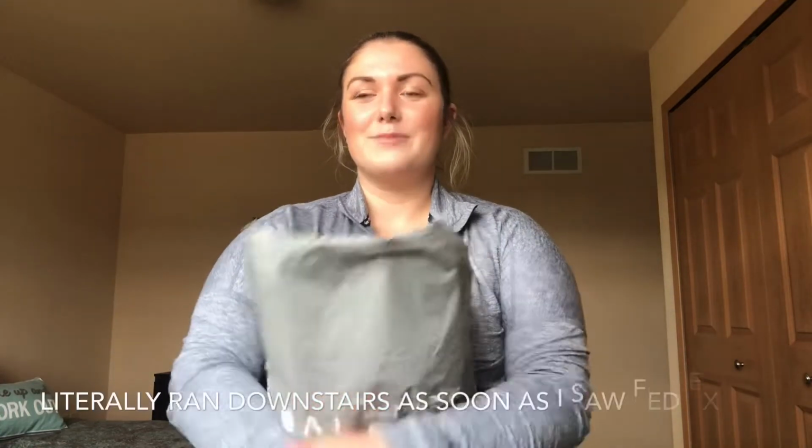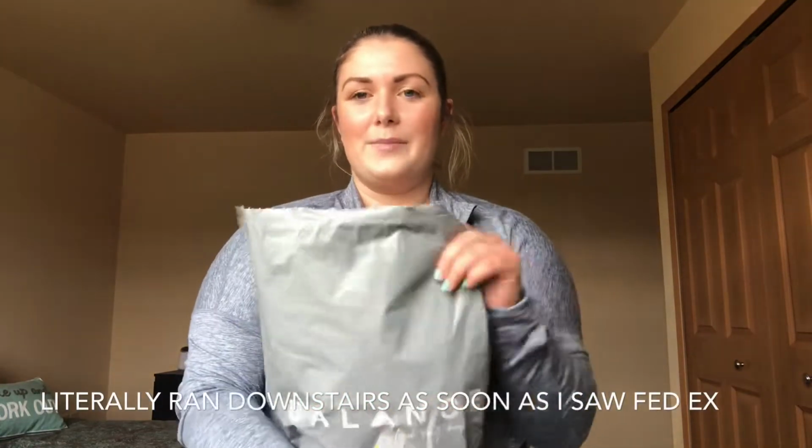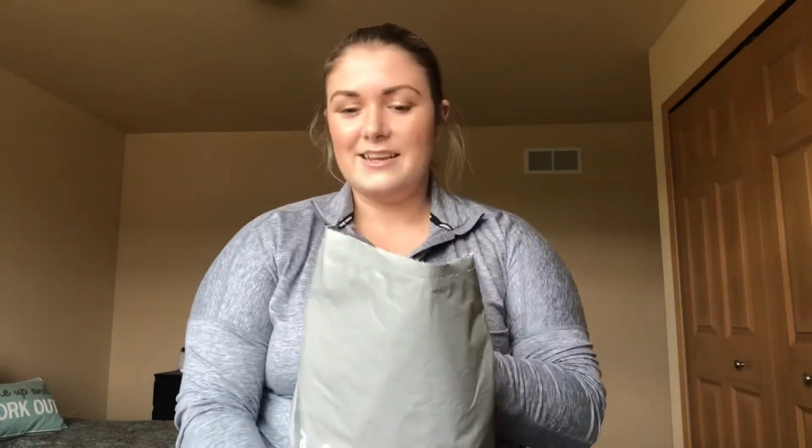But yeah, so I got this earlier today. I was at work in my front room and on Zoom calls, and as soon as I saw FedEx, I was like racing outside real quick. So I'm super excited to open this up. I did open it, but I haven't actually looked in yet. So let's dig in. This is gonna be super impromptu, just my reaction on everything.